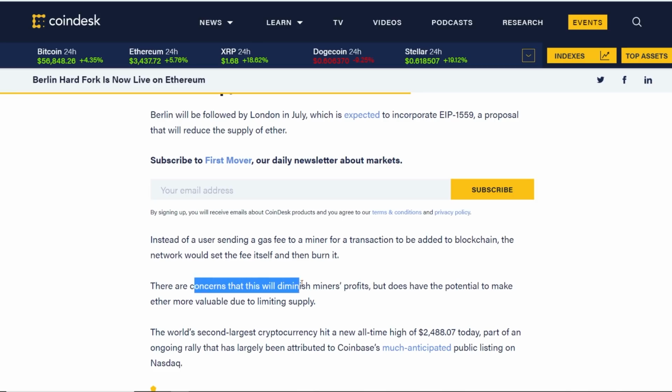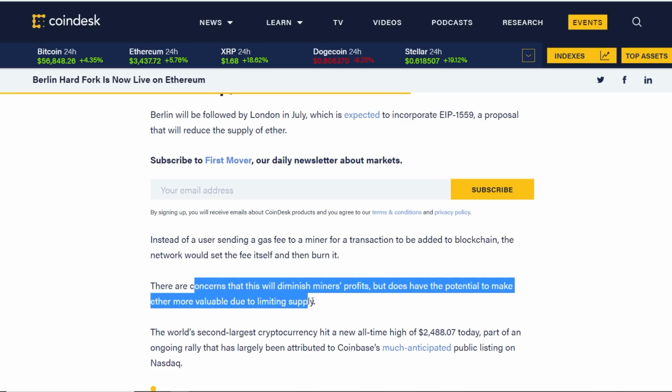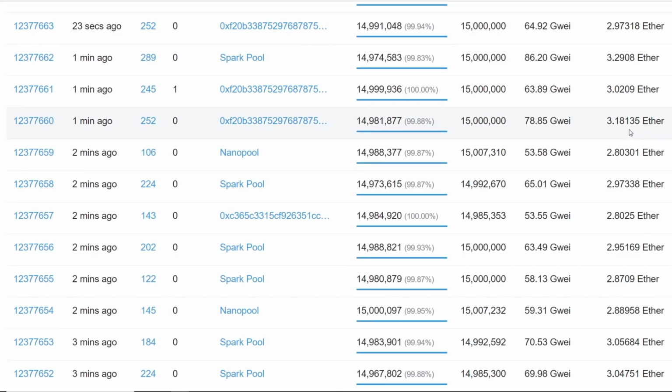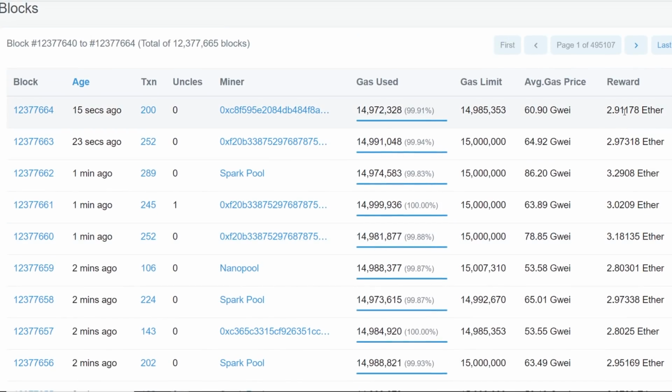There are concerns that this will diminish miner profits, but it does have potential to make Ether more valuable due to the limited supply. That is something a lot of Ethereum investors and maybe developers are hoping will happen. Who knows? But this will affect mining in terms of the block reward. Normally, what you guys see right now is 2.9 Ethereum per block, 3.2 Ethereum. Whatever we see after 2 Ethereum, we won't get.